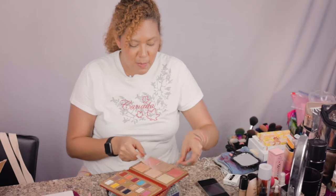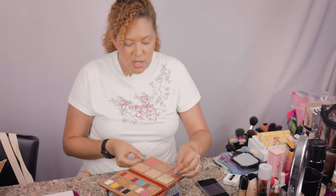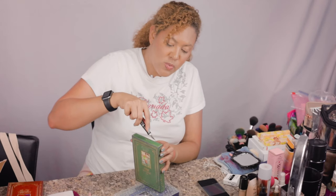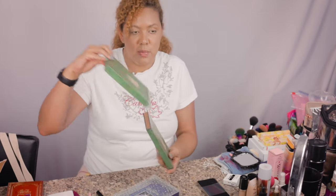So that's it. I'm going to put the plastic bag, so because they have different products, I don't want the highlighters or the shadows to mix with each other. The next one is the Princess and the Frog. And this is how it looks like, super cute. I think this one is going to be great for my skin tone because I think it was the deepest one.